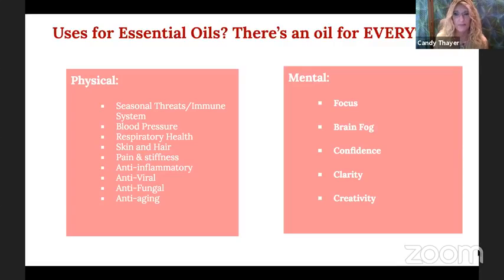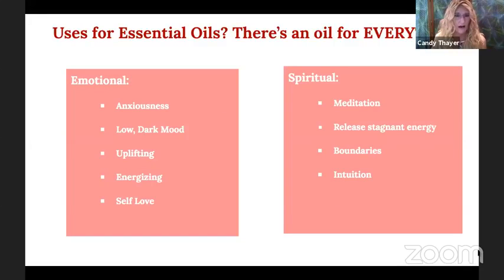As far as physical, mental. Mental, there are ones that you can take for brain fog or focus if you can't think clearly. There are oils to take for confidence, to boost your self-esteem. There are oils for clarity and creativity. Emotionally, oh my goodness, there are oils for anxiety, for anxiousness, low, dark mood, maybe you're feeling a little depressed or sad. There are oils for uplifting, for energizing, for self-love.